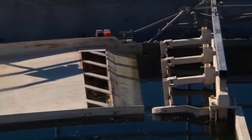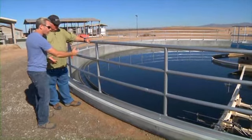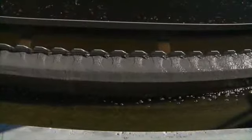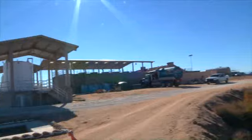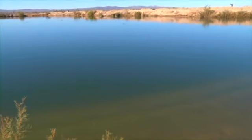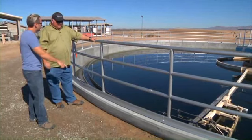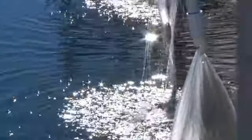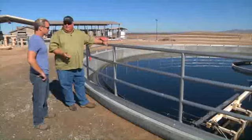Now, what's happening to all this clear water that's coming out off the sides? What are we doing with it? Well, here it's going to ponds for percolation. Okay. So is it done with your process? It's done. Can we drink that at all? No, you can't drink this yet. It still probably contains some form of pathogens that may be harmful to you. Could I shower with it?